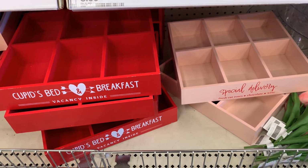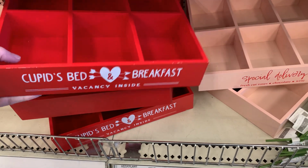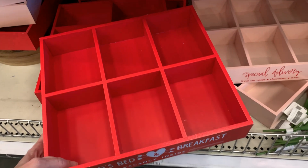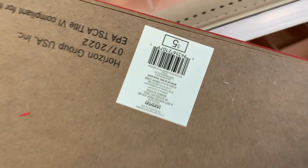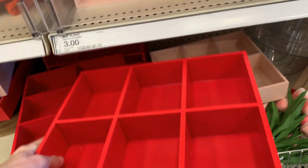Hey everybody, I'm back at the Target Dollar Spot. There are some more new Valentine's items out that I'm going to show you today, as well as a lot of other new non-holiday items. Now, the first thing I spotted were these cute little Valentine's Day trays.